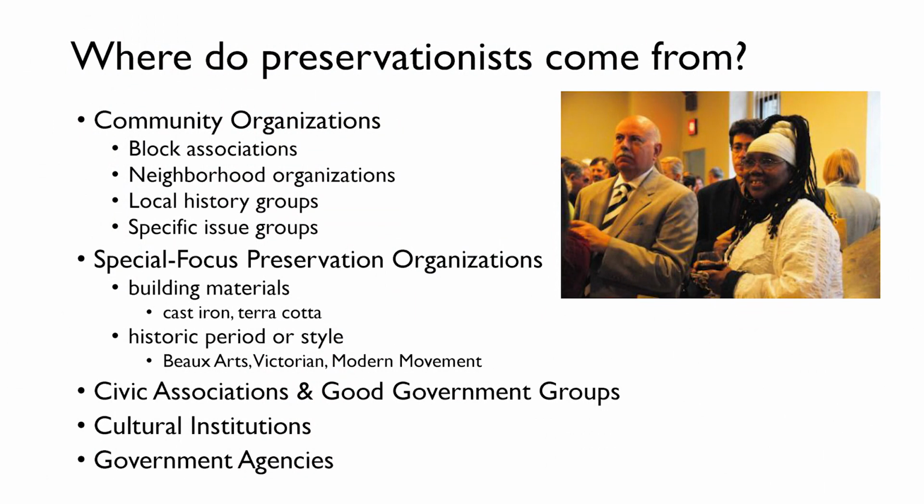You've got civic organizations and good government groups, the Queens Civic Congress, the City Club of New York. You've got cultural institutions. They do their part. They help educate. There's New York Historical. There is the Museum of the City of New York. And you even have government agencies which help generate preservation activity.